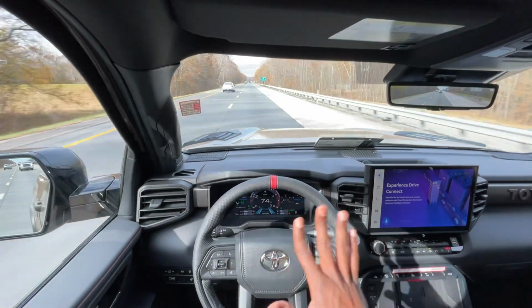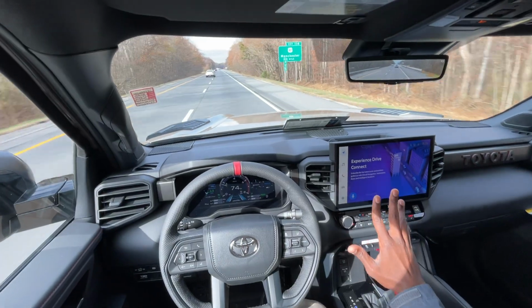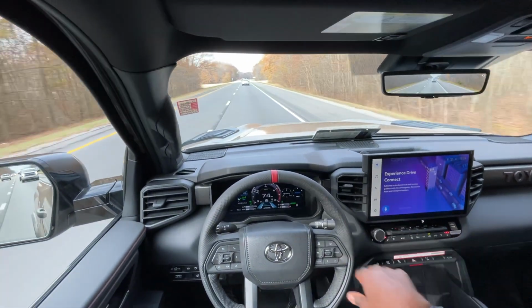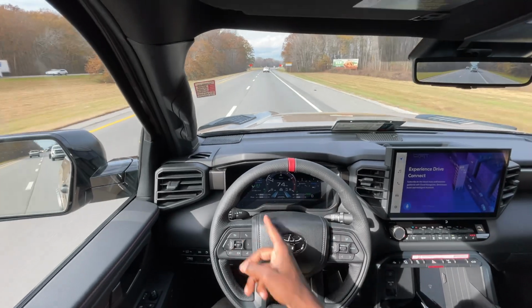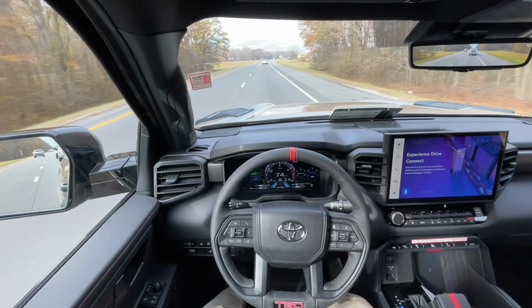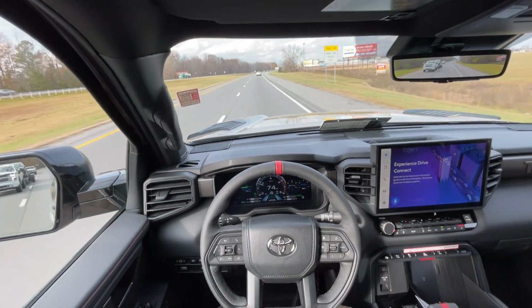But all in all, everything in the Tundra, I really love. Again, just the center stack here, how clean that looks, modern yet still easy to function. The digital gauge cluster here is nice to look at. I have everything I need in this setting particularly, and then I can scroll through my side menu there. I have no complaints with the overall capability and functionality of it.